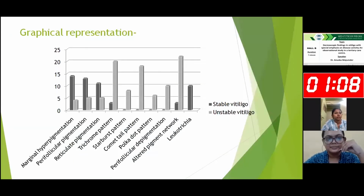Next slide, please. Now here is the graphical representation. The darker shade of gray represents the stable vitiligo patients, and we can see the marginal hyperpigmentation, perifollicular pigmentation, reticulate pigmentation, and leukotrichia are more seen in the stable group, whereas the trichrome pattern, starburst pattern, comet tail pattern, polka dot pattern, perifollicular depigmentation, and altered network pattern were more seen in the unstable group. Can I have the next slide, please?